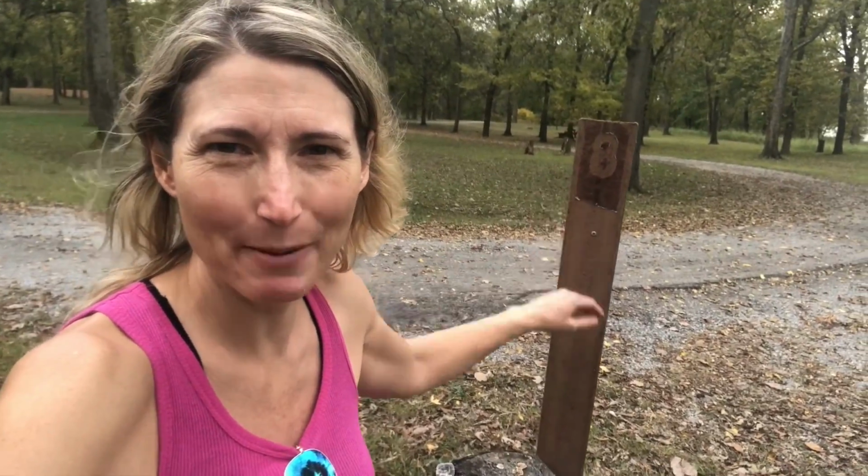Based on the marker that's posted right by our campsite, I suspect at one time there were more campsites available for camping here. However, for whatever reason, they've limited it down to 4, which means you are taking a gamble, a risk, as I had mentioned earlier.